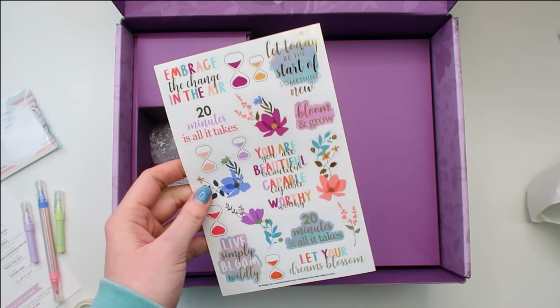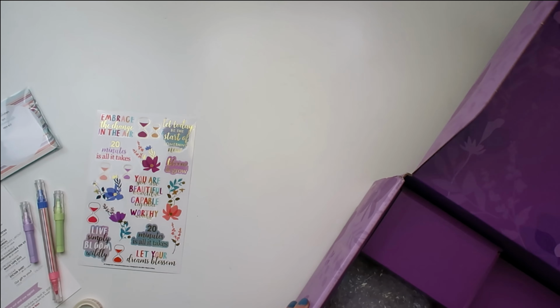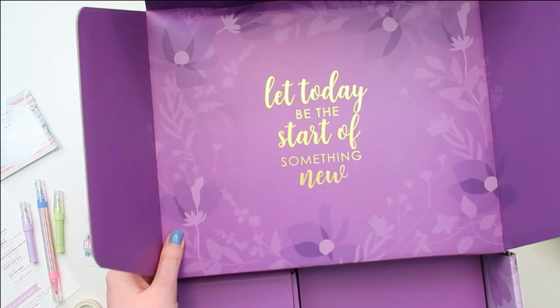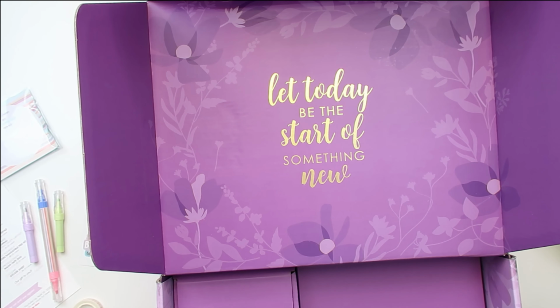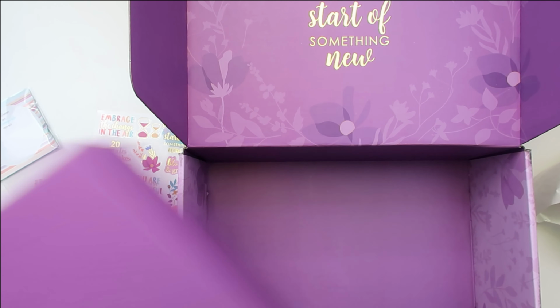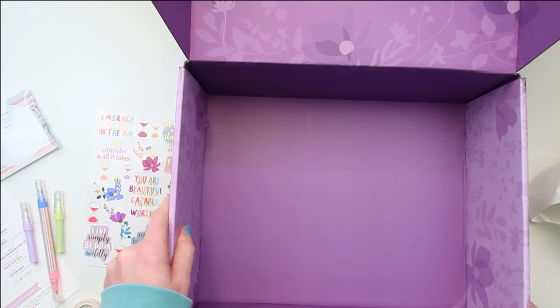So that is everything that was in this box. I'm gonna go ahead and move the box out of the way. So actually, before I move the box, let me show you guys something. So I did read this. It does say this is a reversible box that you can turn inside out and use again. So I do want to show, I love this. So if I can turn this box inside out, I'm going to do it because I like the inside of this a lot more than the outside since my mail person wrote on it, which I know they have to write on them. It's whatever.